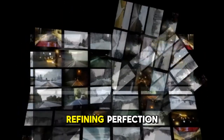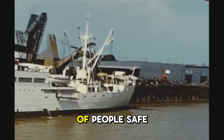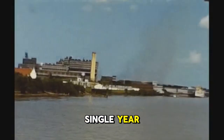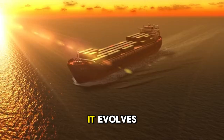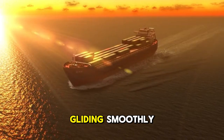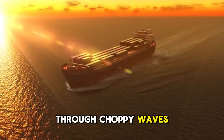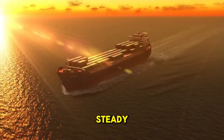The gyroscope is a powerful reminder that not all progress means replacing the old. Sometimes it means refining perfection. A 1930s marvel continues to keep millions of people safe at sea every single year, proving that true innovation doesn't age. It evolves. So the next time you see a massive ship gliding smoothly through choppy waves, remember the spinning secret deep within its hull, keeping it steady.